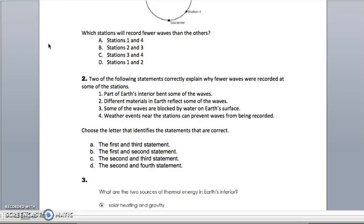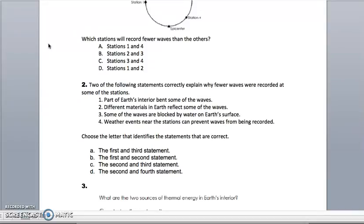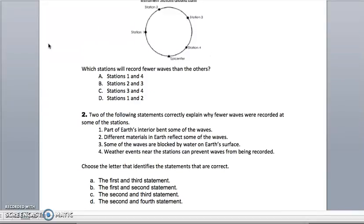Number 2. Two of the following statements correctly explain why fewer waves were recorded at some of the stations. Number 1. Part of Earth's interior bent some of the waves. Number 2. Different materials in Earth reflect some of the waves. Number 3. Some of the waves are blocked by water on Earth's surface. Number 4. Weather events near the stations can prevent waves from being recorded.